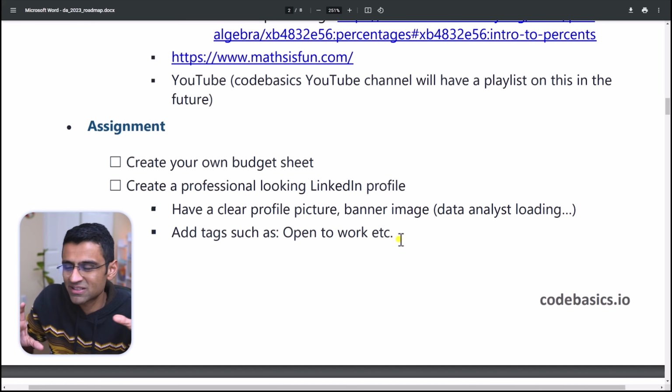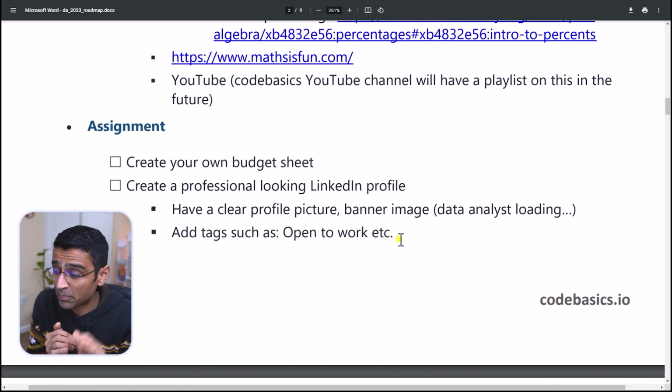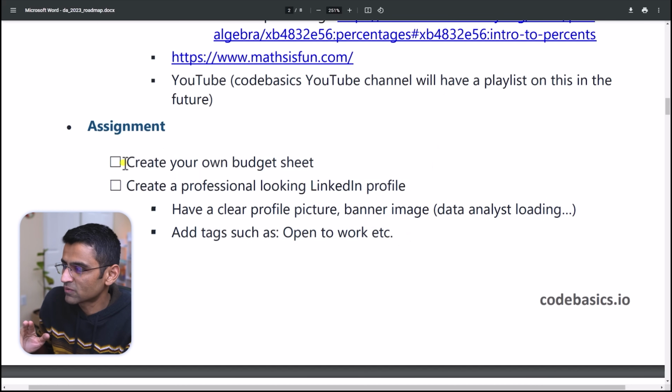In the banner, just say data analyst loading... You can also add appropriate tags. Let's say if you're looking for a job, open to work and so on. There are tons of advice you can find on the internet on how to build a good looking LinkedIn profile. So at the end of the first 2 weeks, you should have these two things ready. And once they are, you can just tick mark these two.